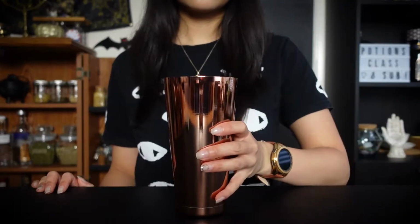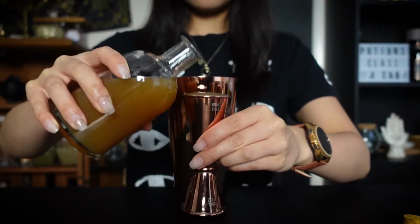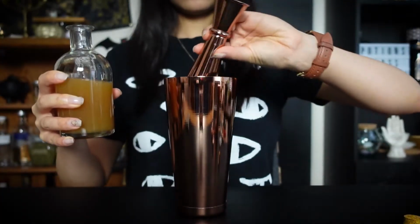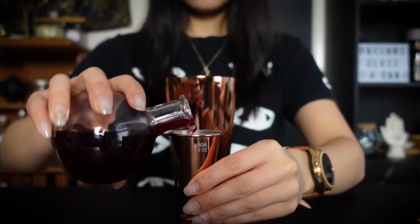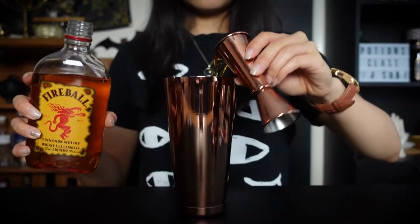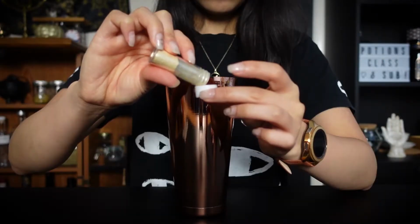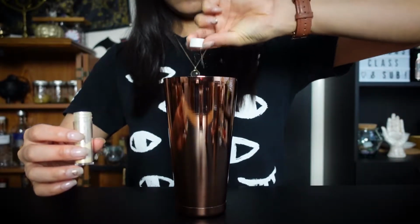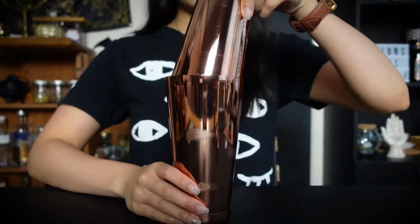Alright, so first, grab a cocktail shaker. Add all the ingredients into the cocktail shaker. So in goes apple cider, cranberry juice, Fireball whiskey, grenadine, and edible glitter. Add ice and shake for about 30 seconds.